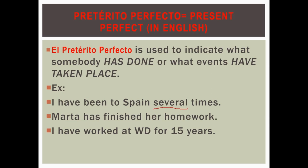Marta has finished her homework. I have worked at WD for 15 years. So this is a good example too of an event that began in the past and continues in the present. So I still work at WD. That's why I use the present perfect in English.